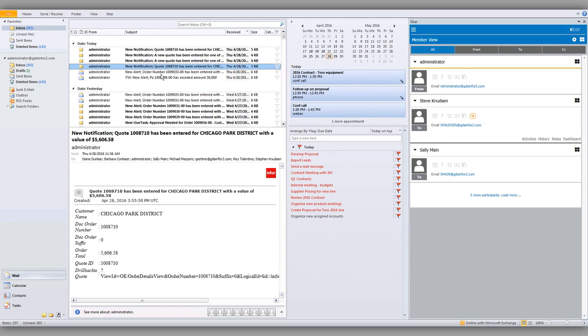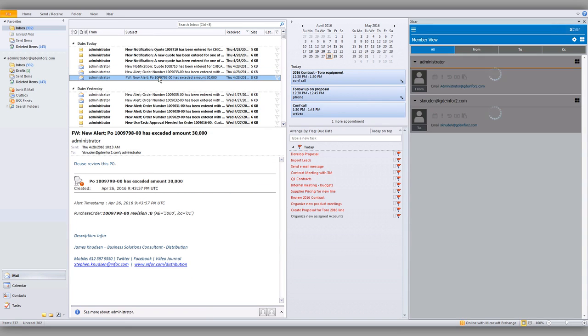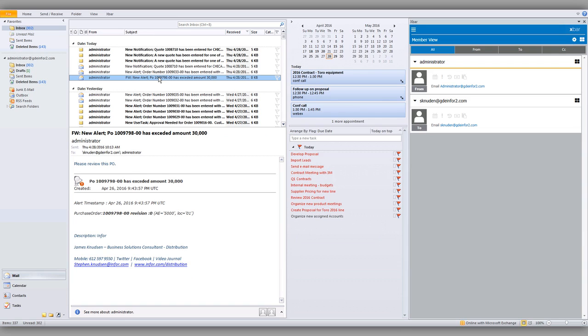I won't do that for now, but in this case, what I want to do is take a look at this email here. So there's a PO problem on this. This is kind of an alert, but I can see that this came from a customer. Okay, so the customer sent me this email, and what I see here is it came from James Knudsen. And this is his signature on his email. And let's say he's not set up as a contact.